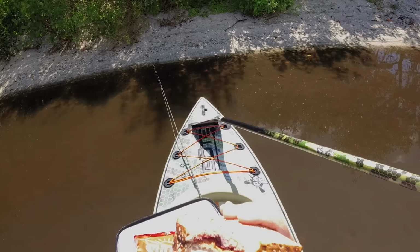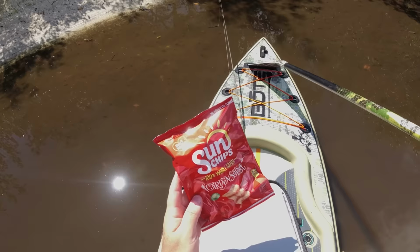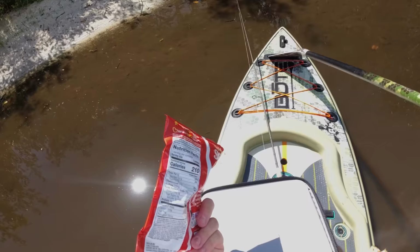Pretty good though. One question. What's y'all's favorite sun chips? And they got like all of them, but garden salsa is pretty good too. 210 calories per package. Not bad.